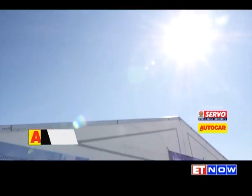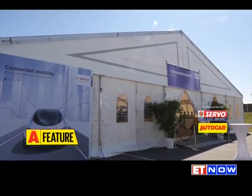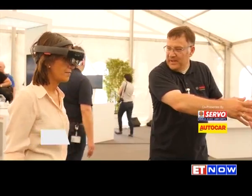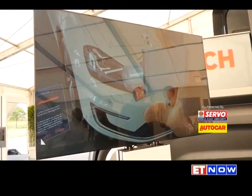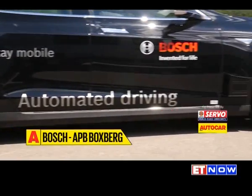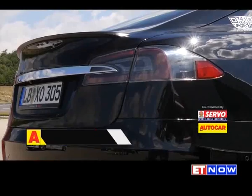I'm here in Boxberg, Germany at Bosch's Proving Grounds for an event that comes once in every 2 years. I always look forward to it because it's an exciting day. It gives us a sneak peek into the future of mobility. There were numerous technologies on display, like 3D vision for car technicians to identify problems without even opening a car. There were connected trucks, but what really caught our attention was a black Tesla autonomous drive prototype.